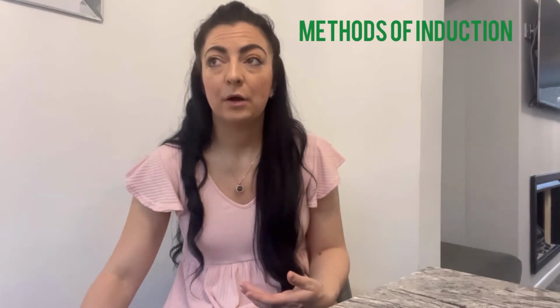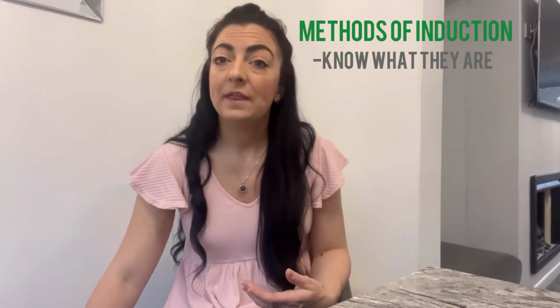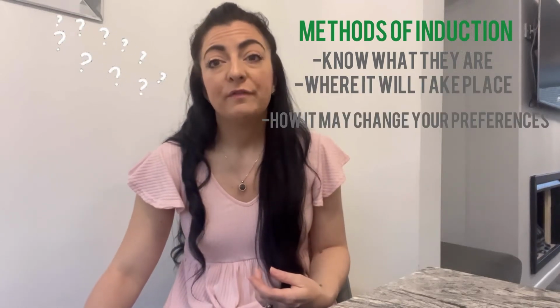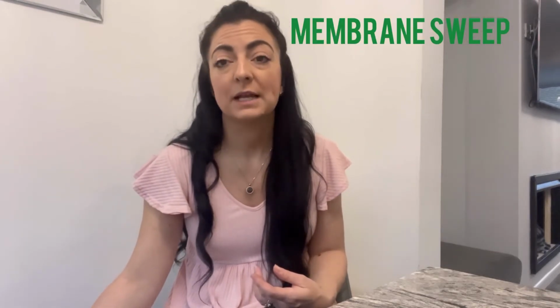So there are different methods of induction of labour, and it's important that you know what they are and where they might be used and how it might change your labour pathway. The first thing that you might be offered is a sweep of the membranes, or a membrane sweep, or a stretch and sweep, as it's sometimes known.